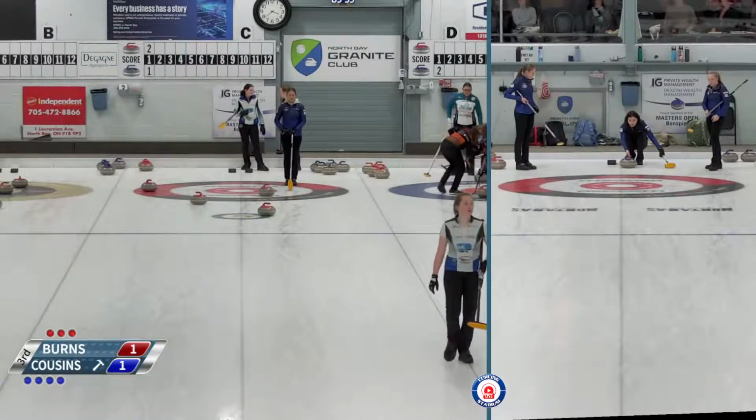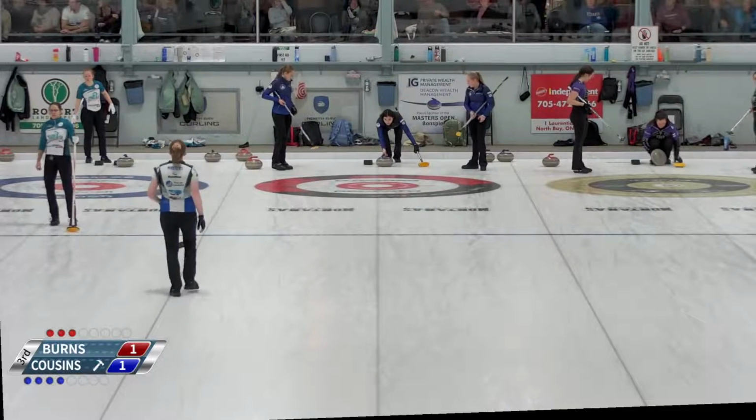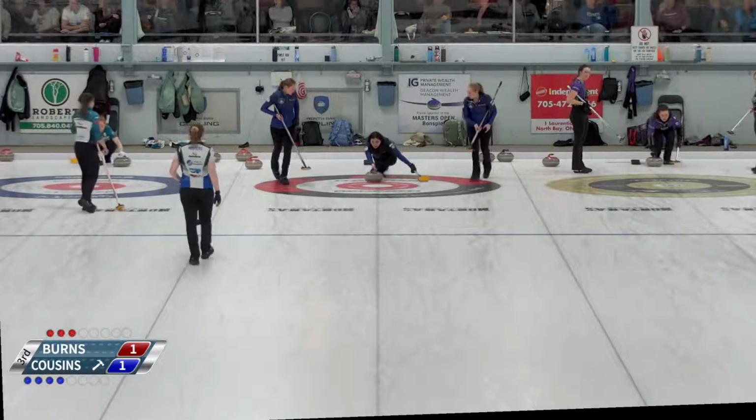Cousins thinking, well, it looks like we're going to get forced, so let's see if we can't get 2. He's going to try to come around the corner guard. Can still get shot rock around the corner.